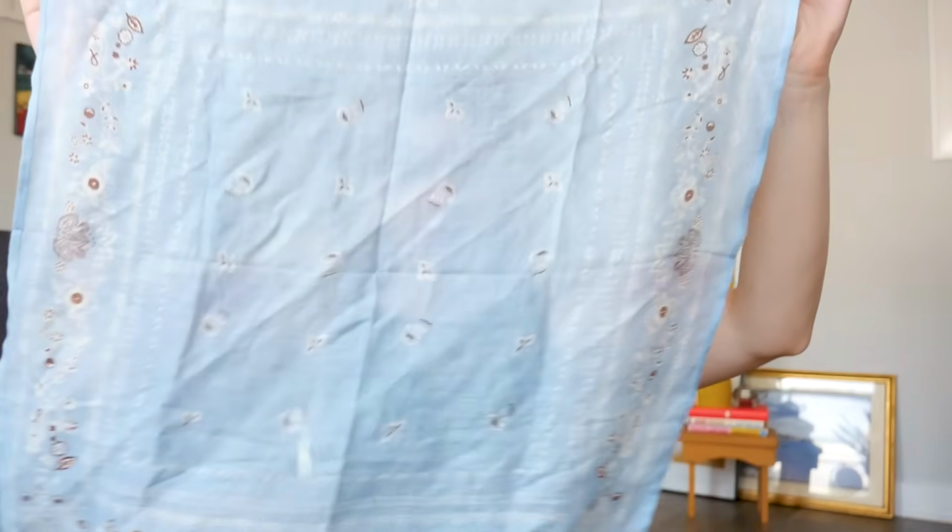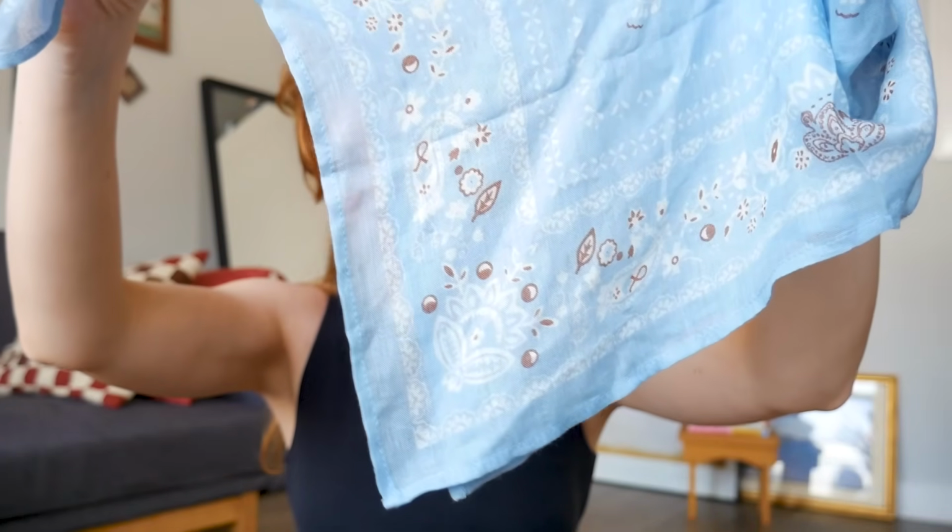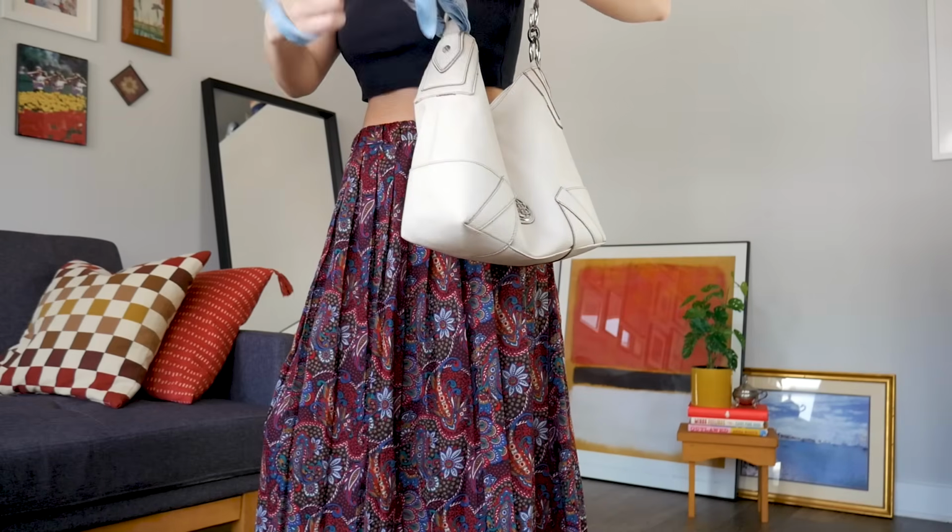Next, we have an accessory that has been on my wish list for months. Seems simple, but it took me a bit to find it. A light, breathable, classic blue bandana. And I actually ended up finding this at a vintage seller stall at like a spring market festival. And it was only $1. I love little square scarves and bandanas for accessorizing. Tied in my hair, around my neck, around my waist, tied to my bag. There are so many great ways to use them.